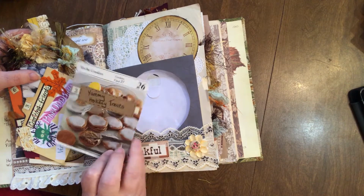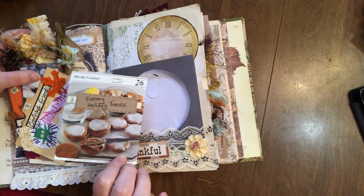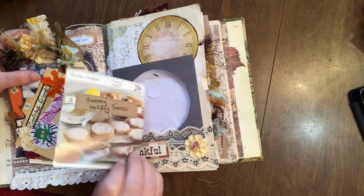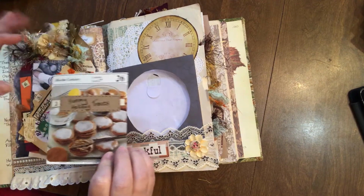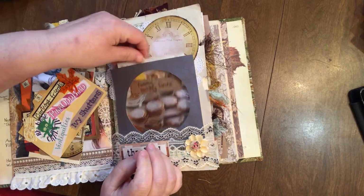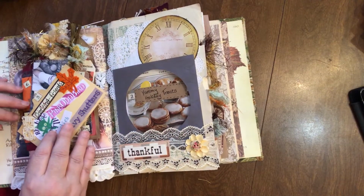I had one of these old recipe cards, which I always wonder how to use, but it fit perfectly in this theme, and I left the recipe intact because it was for mocha cookies and they sounded delicious. So the yummy holiday treats can show through the window, and I thought that was kind of cool.